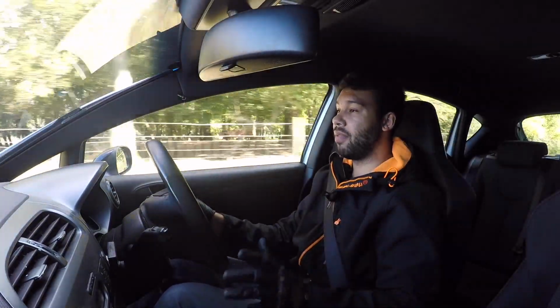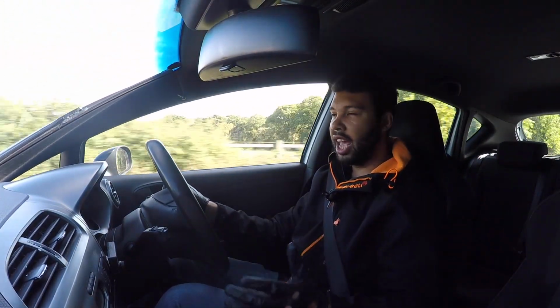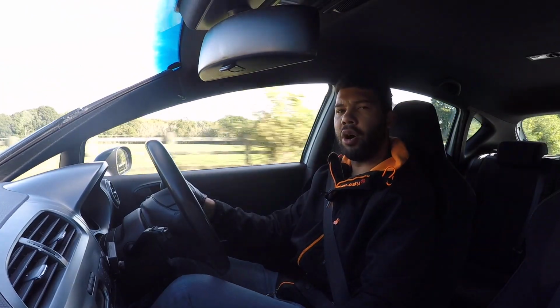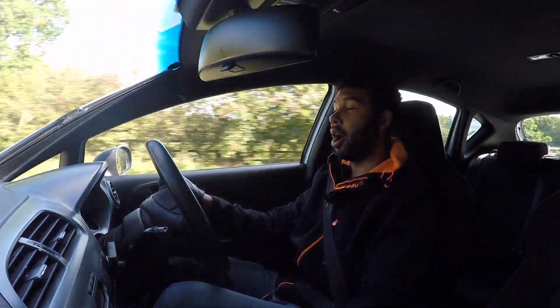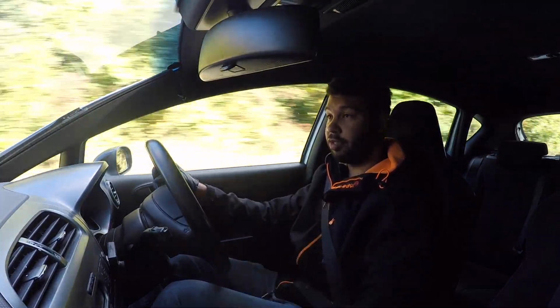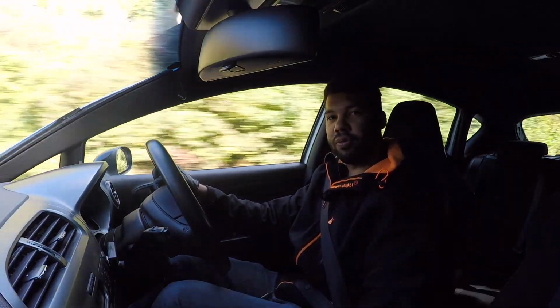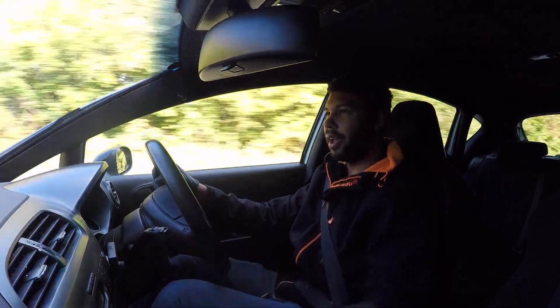Now this generation of Leon Cupra was not made available with the DSG gearbox. I don't think the FR was either, although I may be mistaken, but I know for a fact that in the UK at least, you couldn't have the Leon Cupra with a DSG gearbox. It was 6-speed manual or nothing, and for a die-hard manual fan, that's absolutely fine with me.